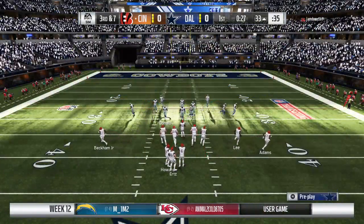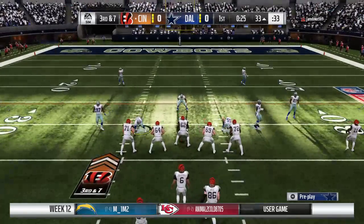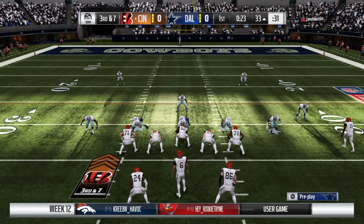They missed a field goal on their last drive. Here they need something to even get into field goal range on third down.